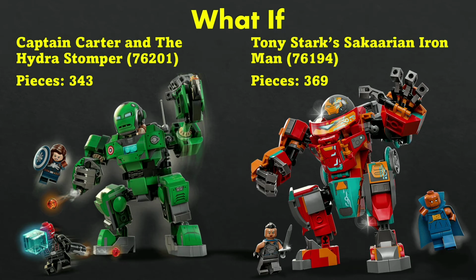Next here we have two sets from the What If series, which was a popular series airing exclusively on Disney Plus, and it was animated. The first one we have here is Captain Carter and the Hydra Stomper, set 76201 with 343 pieces.